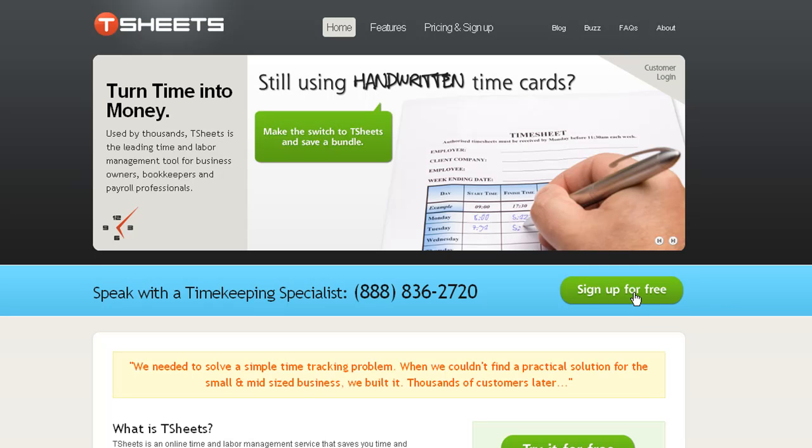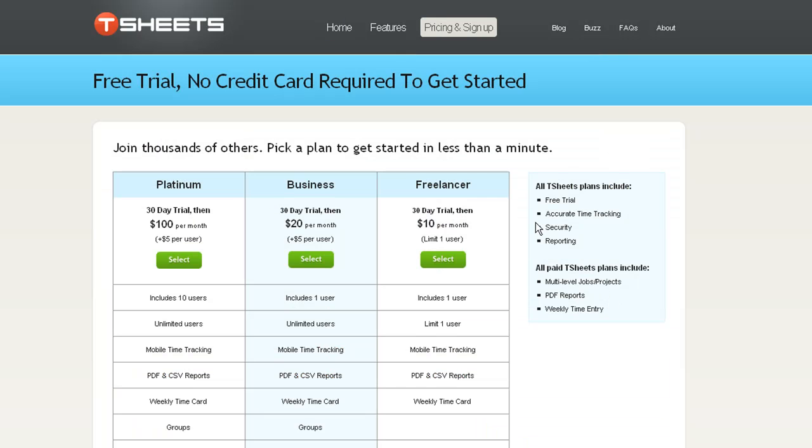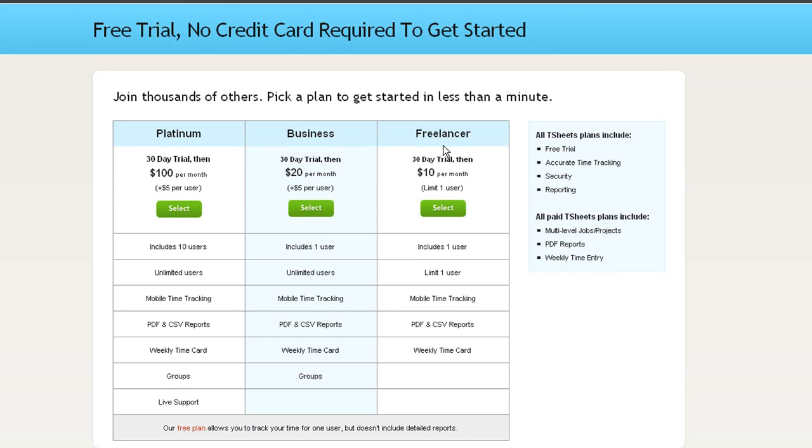So just go to tsheets.com as you see here, and I'm going to click right here on the sign up for free tab. I'm actually going to go through the whole process instead of just showing you our own setup. They have various plans here. We use the business plan.